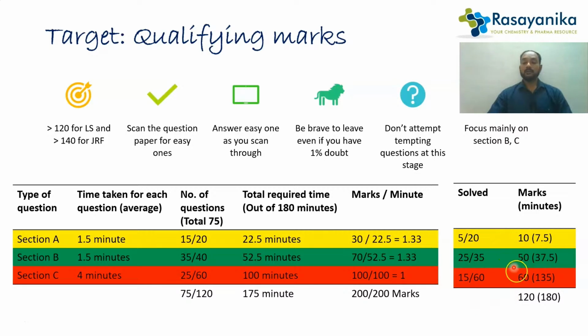And for the remaining 60 marks, you can easily score by solving 15 questions out of a total of 60 questions. How? It's very easy, because you have to solve only 15 questions to get the minimum 60 marks, and you are left with more than 135 minutes once you have finished section A and section B easy questions. On average, you will get 9 minutes per question if you follow this strategy in section C. What we had allotted was 4 minutes per question, but now you are getting 9 minutes per question. So in that time, you can go for tempting questions as well as some trap questions. But don't get carried away. Until you finish tempting questions, don't go for the trap questions.